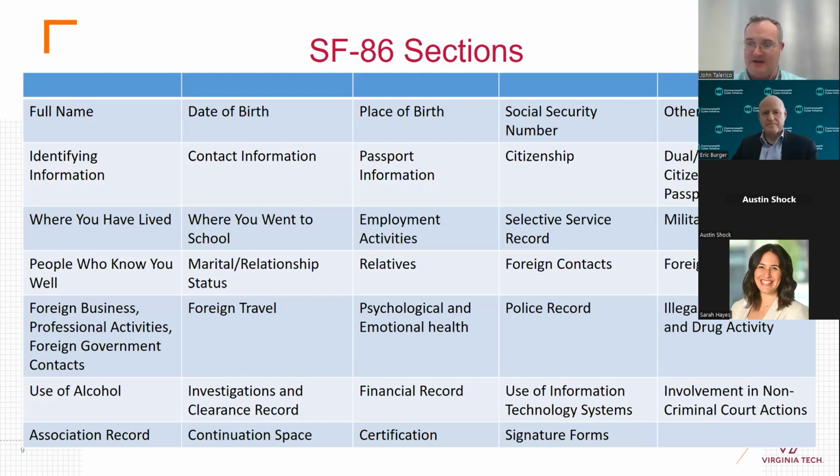And there's a bit of an iterative ability there between the applicant and the security office before it goes to the government. So there's that nice intermediary step to make sure everything in there is right, that you didn't miss anything simple like that, or you didn't forget to check one of the check boxes under financial record. We look for those kind of things, and most security officers will do it the same way too.